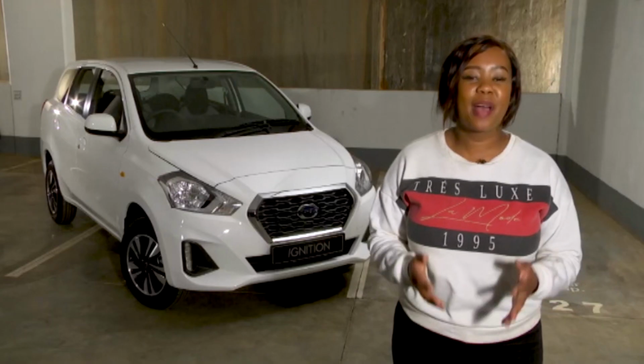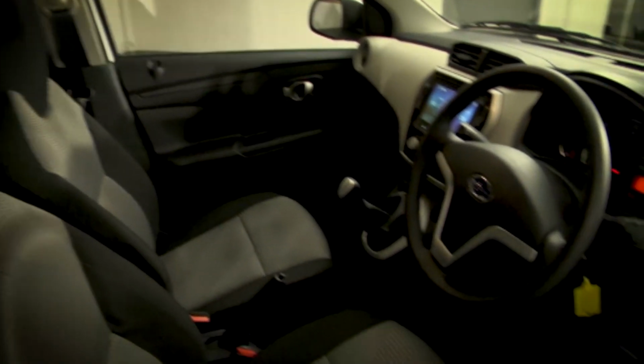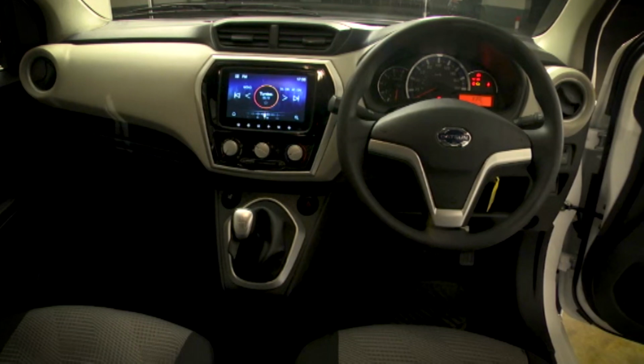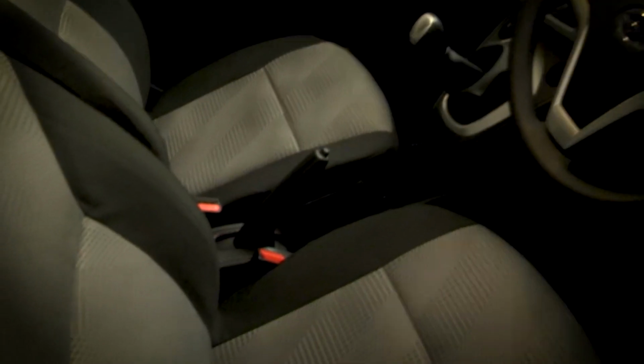Based on its predecessor, I'm definitely more excited about the reworked interior in this one. The highlights of the interior is certainly that infotainment system. And thankfully, you now get a normal handbrake.